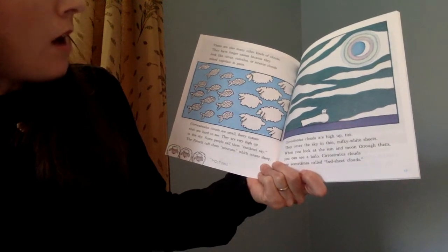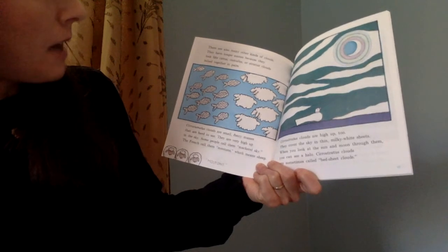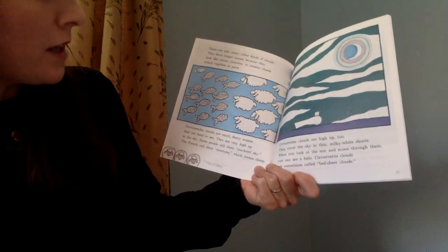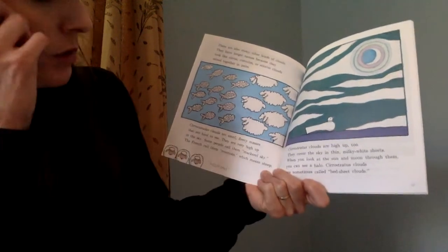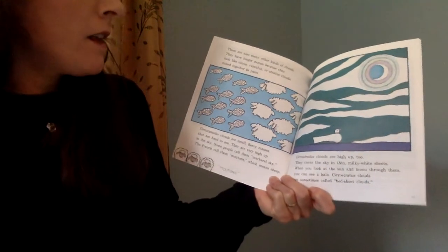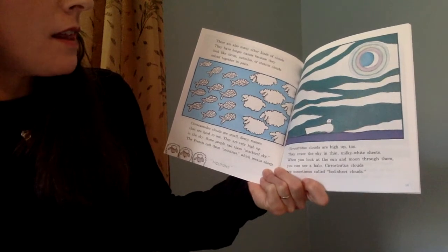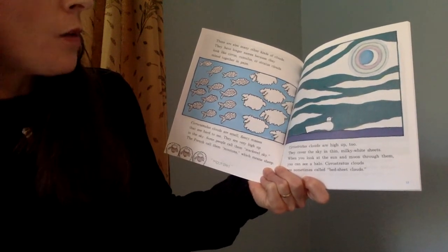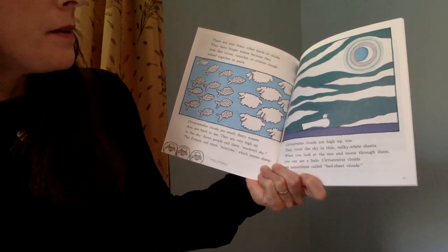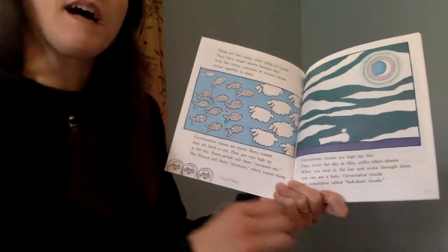Cirrocumulus clouds are small, fleecy masses that are hard to see. They are very high up in the sky. Some people call them mackerel sky. The French call them moutons, which means sheep. Cirrostratus clouds are high up too. They cover the sky in thin, milky white sheets. When you look at the sun and the moon through them, you can see a halo. Cirrostratus clouds are sometimes called bedsheet clouds.